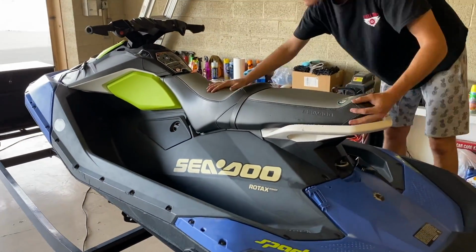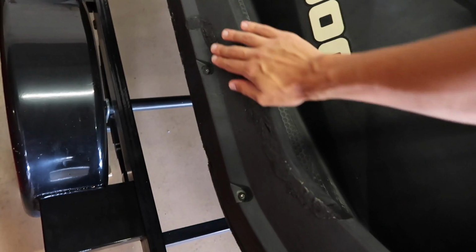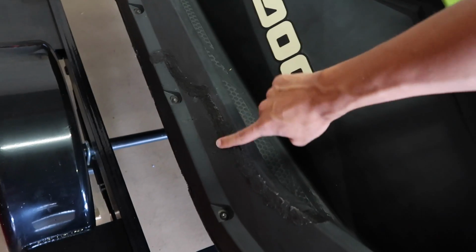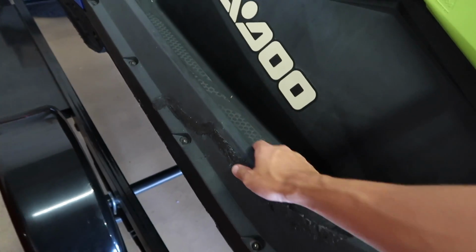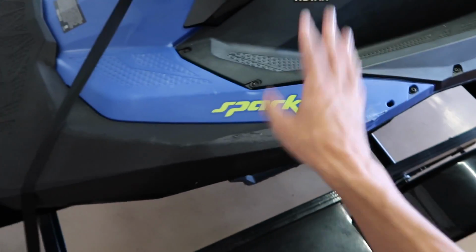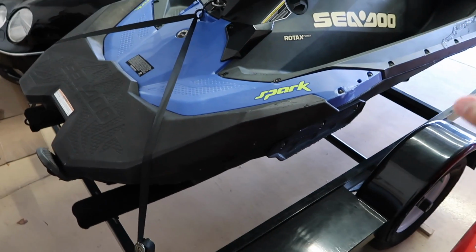Yeah, check that out, guys. I mean, Christian went to town with his little plastic welding here, and for a first attempt, I think he did a pretty good job. Obviously, we can make this look pretty, but we want to make sure it floats first before we go putting more time into this. But it should. If everything went as we planned, this thing should be as good as a new one for half the price.